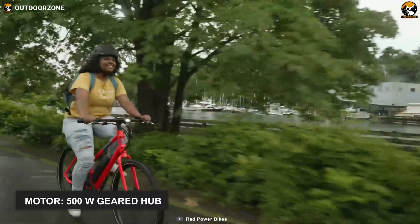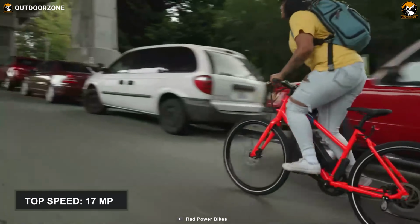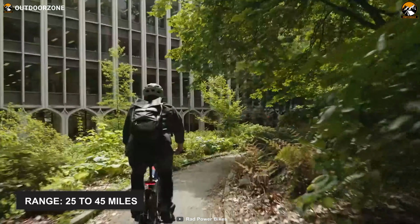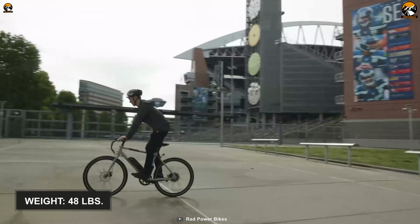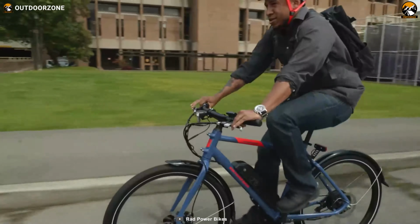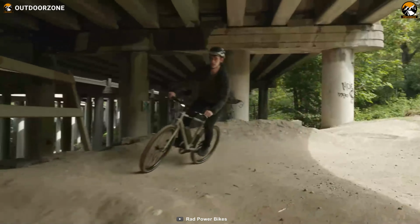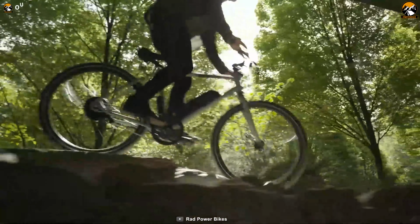Integrated with the 500 watts geared hub motor and 48-volt battery, this e-bike can propel at 70 miles per hour speed and help you reach up to 45 miles on a single charge. Last but not least, this 48-pound electric bike comes with a single-speed drivetrain, which offers easy and maintenance-free riding around town or in urban areas. To conclude, this Rad Power Bikes RadMission 1 is backed by all the essential functions to make your riding journey memorable, enjoyable, and of course, comfortable.